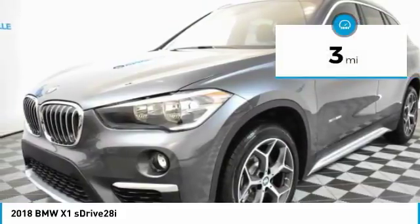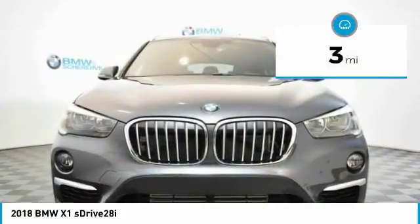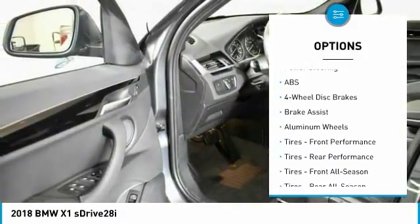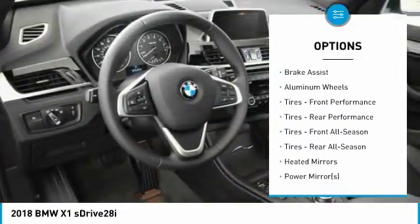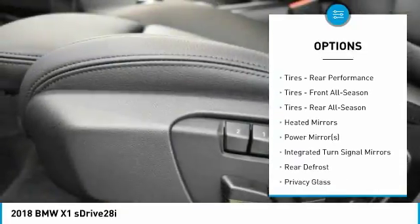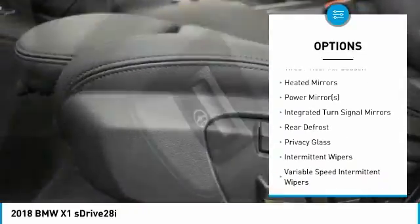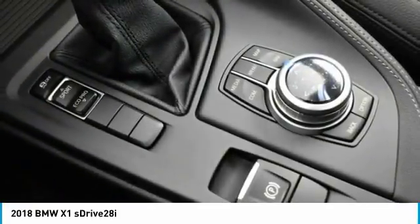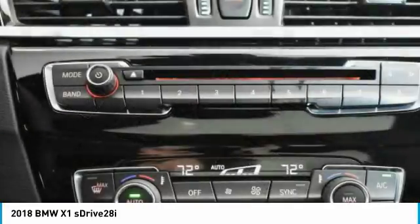This vehicle has less than 100 miles. Here are some of this vehicle's great options: stability control, keyless entry, power liftgate, steering wheel audio controls, traction control, backup camera, power passenger seat, anti-lock braking system, Bluetooth, leather-wrapped steering wheel.